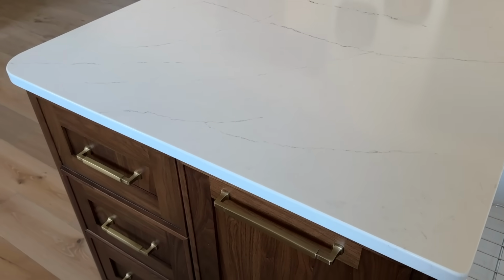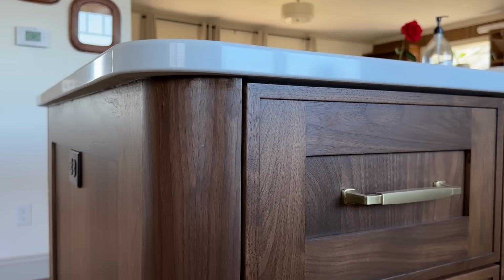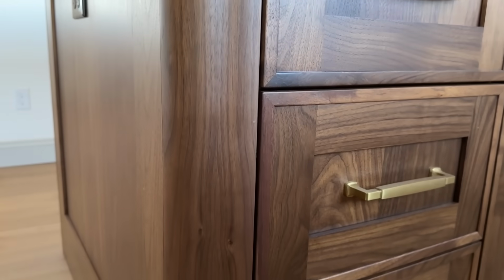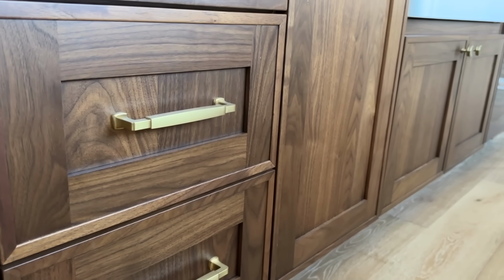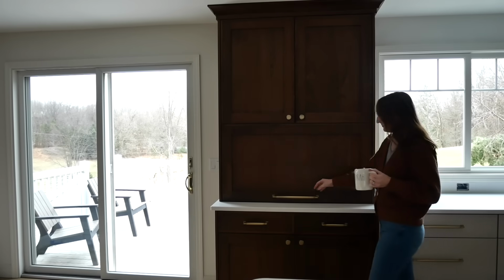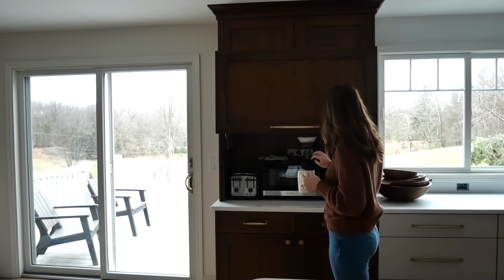I did a 36-inch 60/40 offset apron front sink, which is my favorite. And then I also did that applied molding on these drawers rather than the slab front to make sure that I wasn't losing any detail, especially with this beautiful walnut. And since that walnut is such a bold look, I wanted to make sure that it was throughout the kitchen rather than just in one spot.